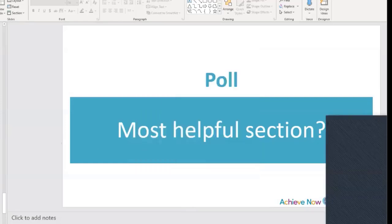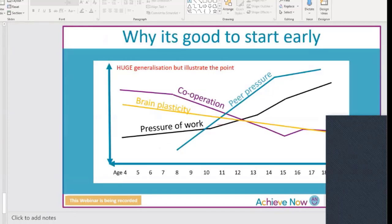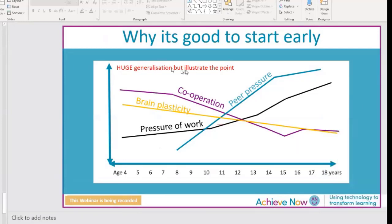I hope it's apparent to you that technology enables students to exceed expectations, not only improving exam results, but self-esteem, which I think is super important. And it's really good to start early. This is just something I put together myself, but it's a huge generalization. But the pressure of work increases, peer pressure increases, cooperation and plasticity goes down. So the sooner children start using technology, the better.